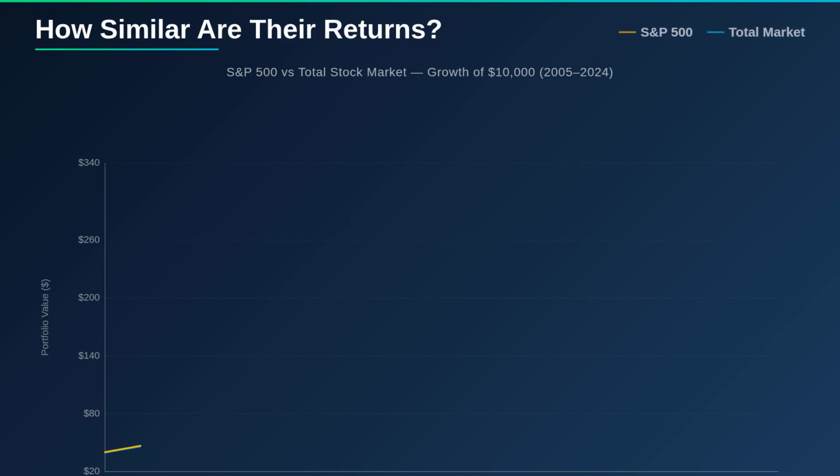This is the chart that made Marcus take a deep breath and relax. When you plot the S&P 500 against the total stock market index over the last 20 years, the lines are almost on top of each other. We're talking about a difference of less than 0.5% per year on average, according to historical return data. Both funds suffered in 2008. Both bounced back. Both hit new highs.